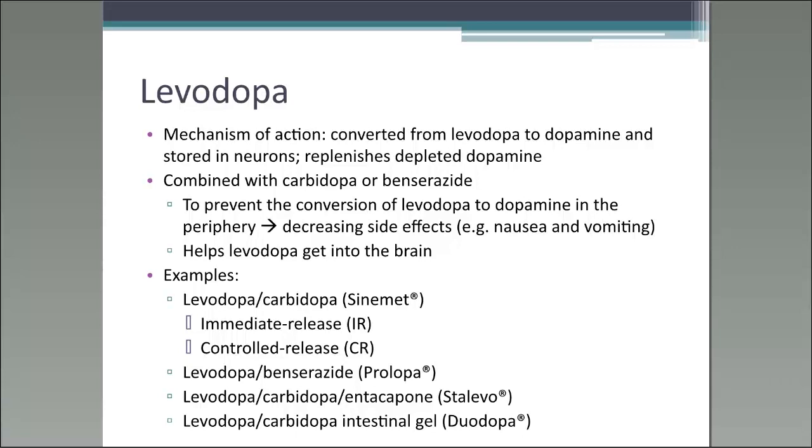And of course, carbidopa helps prevent that conversion, so more of that levodopa tablet gets to the brain to help manage your symptoms. Some examples of levodopa combinations, of course, are Sinemet, the immediate release formulation, as well as the controlled release. And then we have Prolopa, which is the benserazide combination. We also have levodopa, carbidopa, and entacapone, which is Stalevo. And entacapone I'm going to be covering in the next webinar, webinar number 2. And then we have the levodopa, carbidopa intestinal gel, so Duodopa.